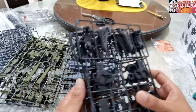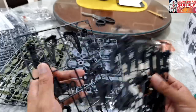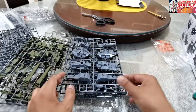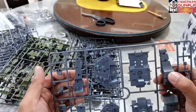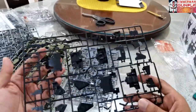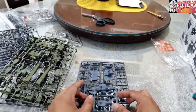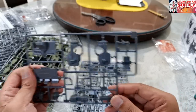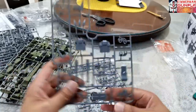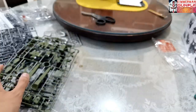So we have 4 sets of runner F for the legs. I think this is for the leg parts. It's color black. We have gray runner here for the inner frames. So we have runner H here. We have black runner here for the inner frame parts again. So this is runner C. And gray runners such as runner I, and runner L. So we have 2 sets of runner L.